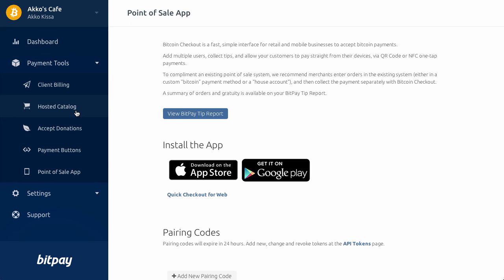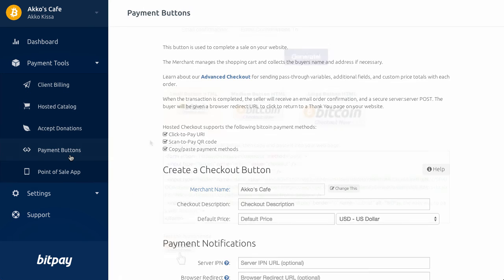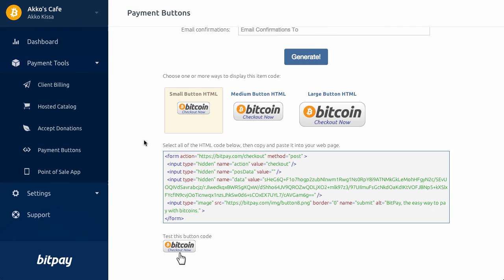If I go to Payment Tools, you will see that there is Hosted Catalog, Payment Buttons, and Accept Donations, which are all very similar in that BitPay provides you some HTML code that you can copy and paste into your website. There are also other integration options where you can add BitPay to your shopping cart, like WooCommerce, your e-commerce site, like Shopify, or your online accounting software, like QuickBooks Online.